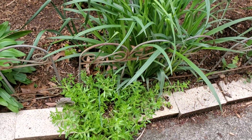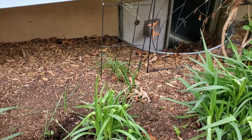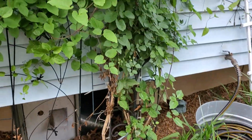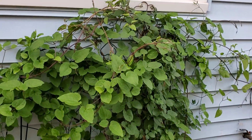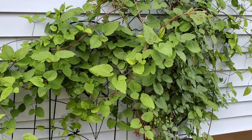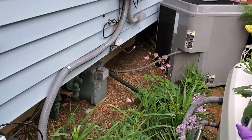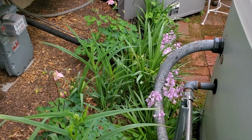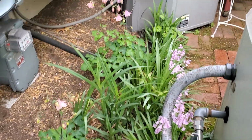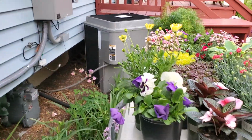Spiderwort and sedum. There are some black-eyed Susies in here that are just barely coming up, but there's lots of spiderwort. And then here is the sweet autumn clematis. You can see it is really growing. Back here, the beautiful little purple bells and the columbine behind this ugly generator.